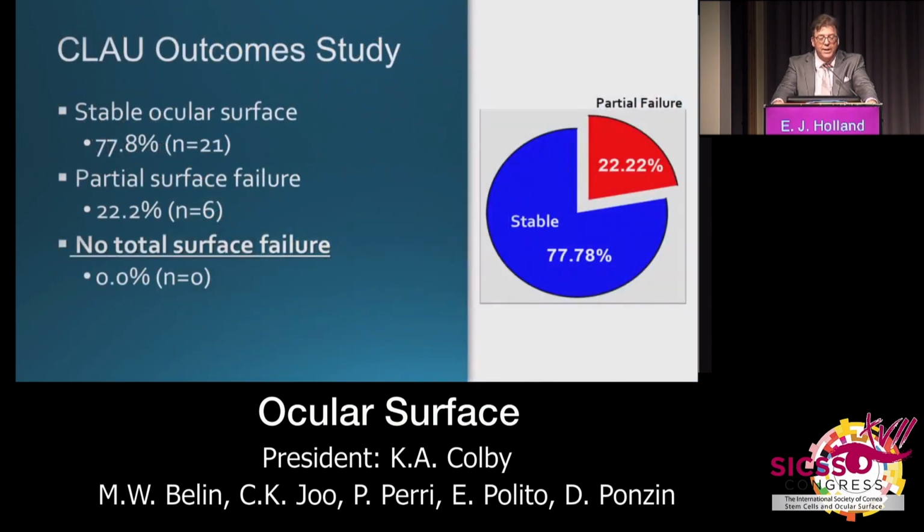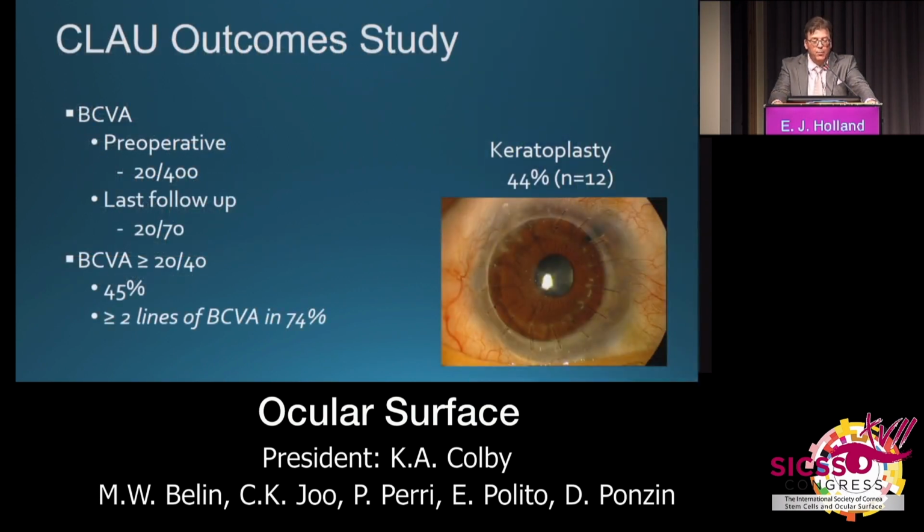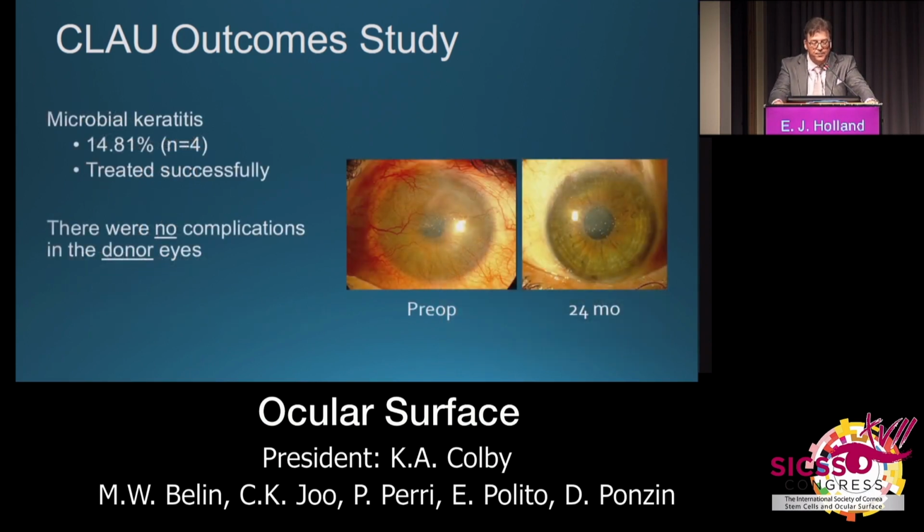We had a stable ocular surface in 78%. We had partial failure in 22%, which meant more than 50% of the epithelium was normal, but we had no total surface failure. So every patient improved, and the vast majority improved completely. Preoperative vision was 20/400. The mean postoperative vision was 20/70. About half the patients got better visual acuity than 20/40, and about half the patients had to go on to get a penetrating or DALK procedure.